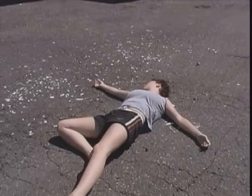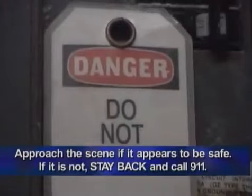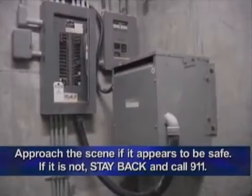Let's begin. If you come across an emergency situation that requires your immediate attention, the first thing to do is stay back and check the area for danger. Approach the scene if it appears to be safe. If it is not, stay back and call 911.